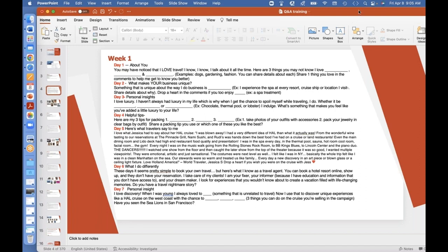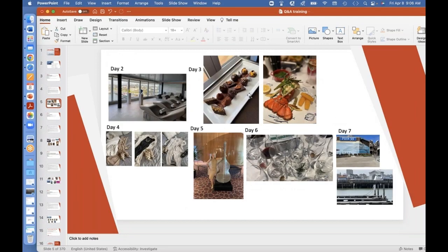So let's look at what this is. What I did was I gave you prompts, and yes, there are a few fill in the blanks because I want you to be able to personalize it and make it your own. And then if you look at the next slide, I gave you the corresponding pictures. Pictures that I took, like this one right here of the clothing, won't be in there. I'm just showing them to you as an example because you're going to give your packing tips, and so you'll take a picture or do whatever it is that you do.